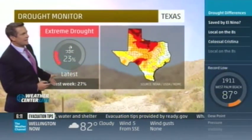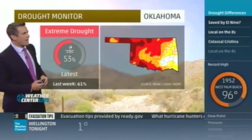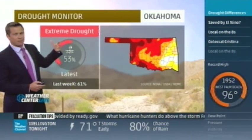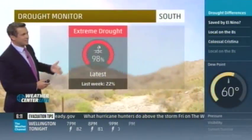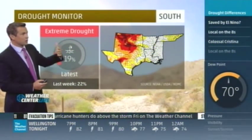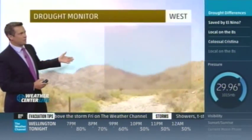In Texas, last week, 27% in extreme drought. This week, 23%. And for Oklahoma, last week was 61 and 53% in extreme drought. But look how much of the state is still in drought. This is some big time drought here throughout the central U.S., including Oklahoma and Texas here, down a few percentage points here.